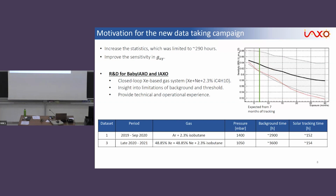Is the magnet off during the background? Well, the magnet is not necessarily off, but it's not pointing towards the sun. So to be in axion sensitive conditions, we need both pointing to the sun and the magnetic field to be on. So during background, sometimes it was on, sometimes not. The magnet depended also on other detectors, if they were taking data or not. But for us, we really need to be tracking the sun, otherwise we wouldn't see anything.